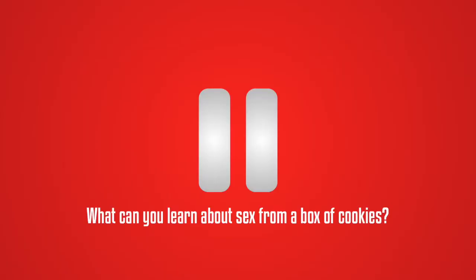Illustration number 2. What can you learn about sex from a box of cookies? In this illustration, Steve had a box of cookies laid out on the stage. He asked the crowd what type of cookie was their favorite. He got shows of hands for several different cookies, and the basic point was that everybody had their own preference. The take-home was that attraction is normal. You like what you like.